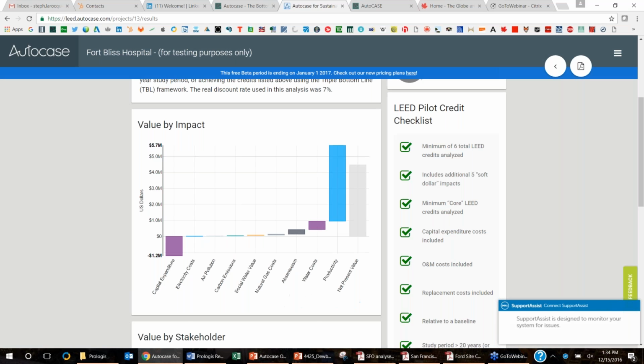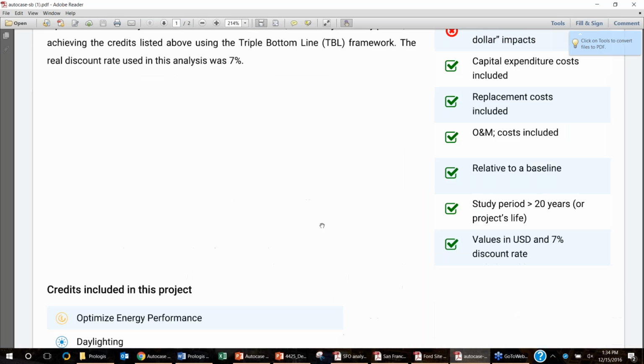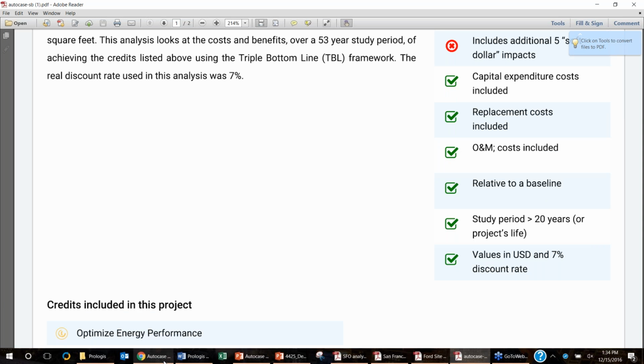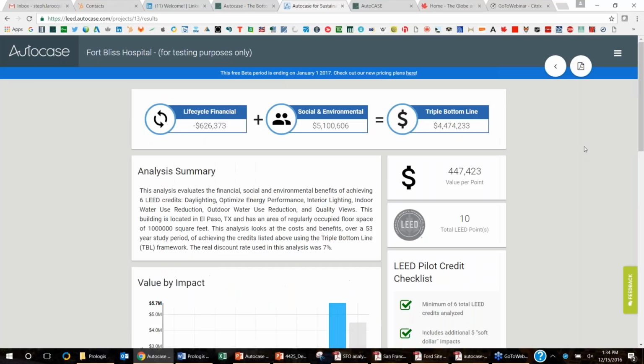Once again, this is in beta. We're working on improvements to it. Here's a PDF instantly produced. And by the way, I don't know if you noticed, but when I ran it, it ran literally in seconds. And if you make a change, it literally runs again in seconds. So it's very easy to use, quick to use, operates quite rapidly.